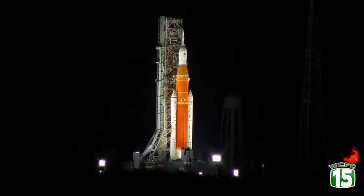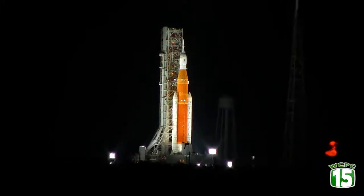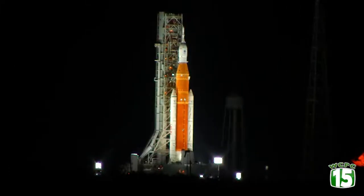So you've been hearing throughout the broadcast all the different science that returning to the moon will enable us to do. So there's actually something called the Prime 1 mining experiment, and that's going to robotically look for ice and other resources below the lunar surface.